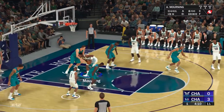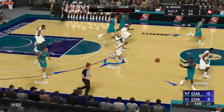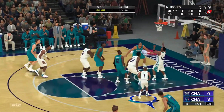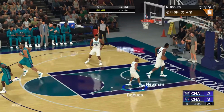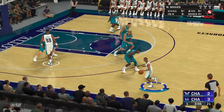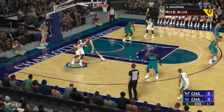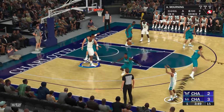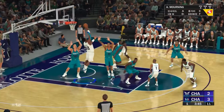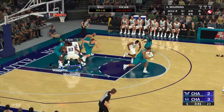Bogues against Rozier. Here's Mourning, and it's blocked. And a fast break now for the Hornets. Floats one, and it's laid in by Rozier. I love the fact that Bridges does a little bit of everything, including passing the ball. Back to Bogues. Passes it to Mourning. Another shot. Shot by Johnson, no good.